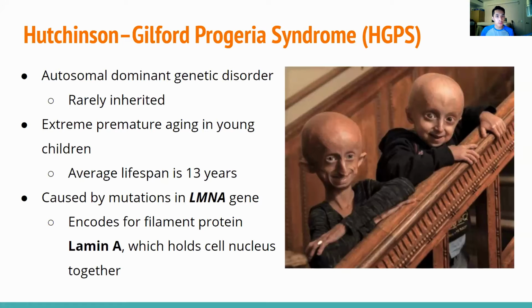HGPS is an autosomal dominant genetic disorder that causes rapid aging in children. The average lifespan for individuals with HGPS is about 13 years, and symptoms include growth failure, loss of hair, loss of body fat, and joint stiffness. This disease is caused by mutations in the LMNA gene, which encodes for lamin A, a structural protein that provides stability for the nuclear envelope in cells. Today we'll be going over one of these mutations and its effects on nuclear assembly and organization.